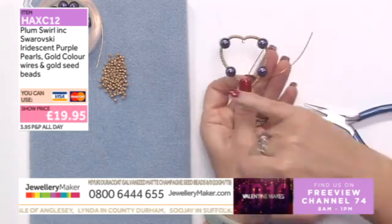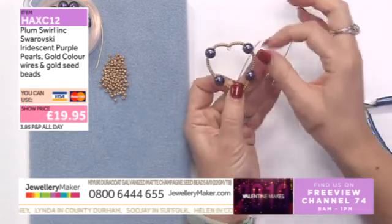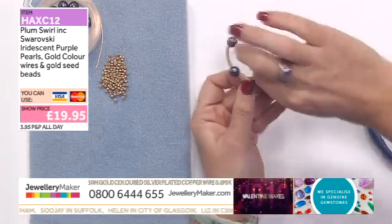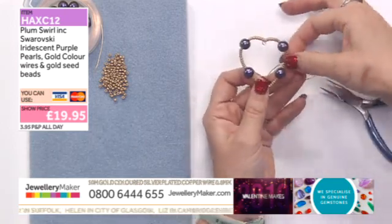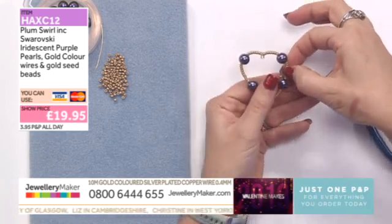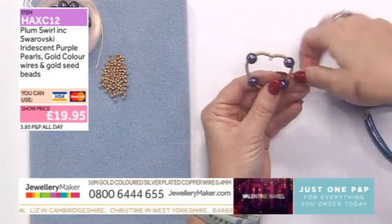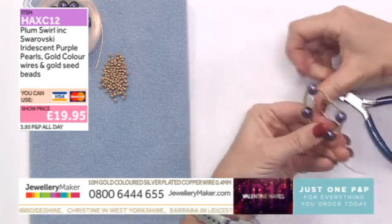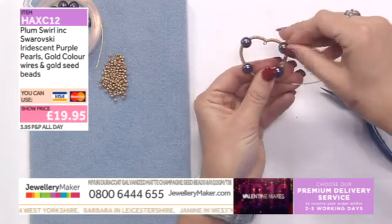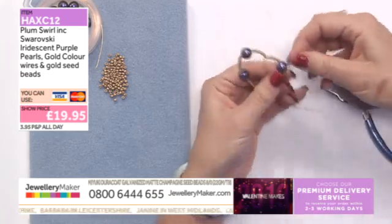And then I had these extra bits of wire and I thought, I just want to finish those off. What can I do with them? So I just gently curved that wire with my finger and actually put it across the heart. And I just thought it gave it a little bit more interest. And then you can bring that wire around the frame, back through. And if you've got a little bit left, you can actually then start to wind it around.